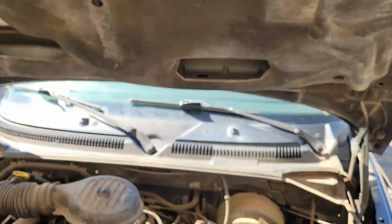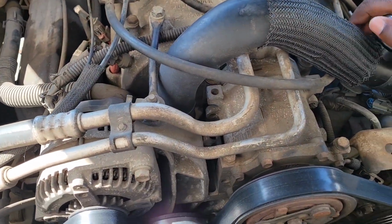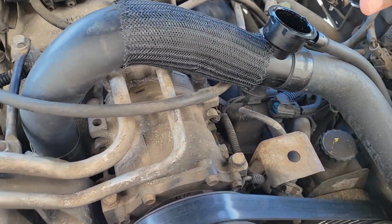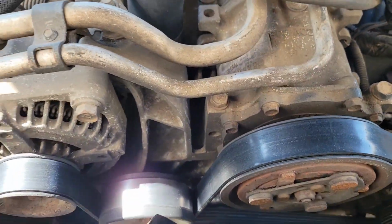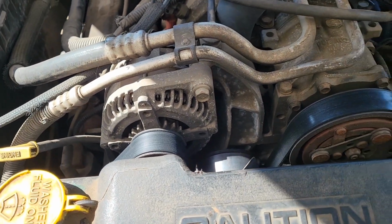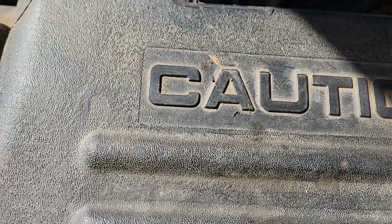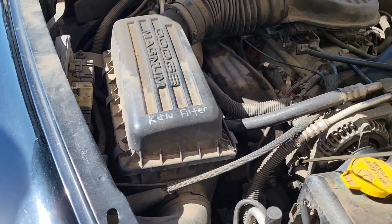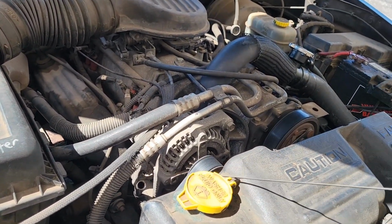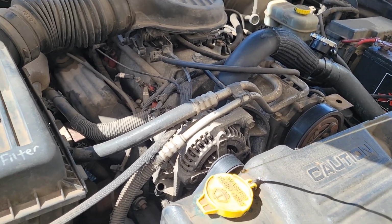See how she's looking underneath here. Okay. Let's make sure. Got coolant, just a little low though. It ain't really low, it just ain't all the way at the top. This just ain't filled to the top, so we can top that off when you change the oil. Oil is low.